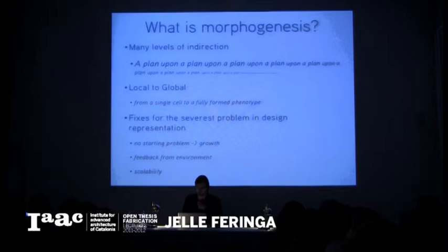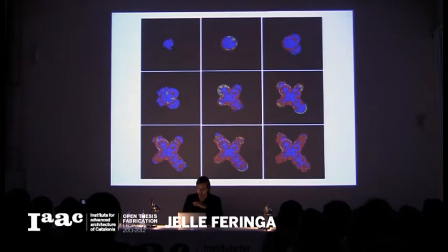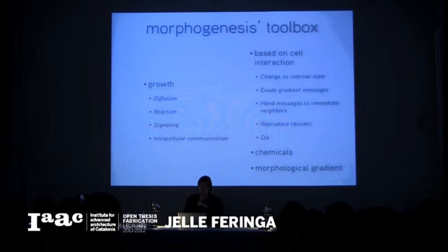I'm moving a little bit too quick. Some of the elements in the morphogenesis toolbox are growth, diffusion, reaction, cell signaling, and intracellular communication, and cells can change their internal state. So you can change a cell from one type to another type. For instance, topological optimization is always performed in a uniform, homogeneous material, right? You compute it in concrete or in steel or in wood or whatever. But these sorts of processes also allow us to design such constructions in heterogeneous materials, which would be far more creative, I think.